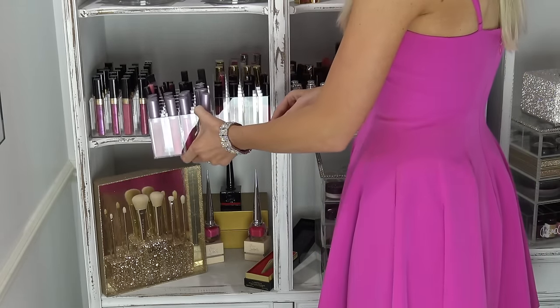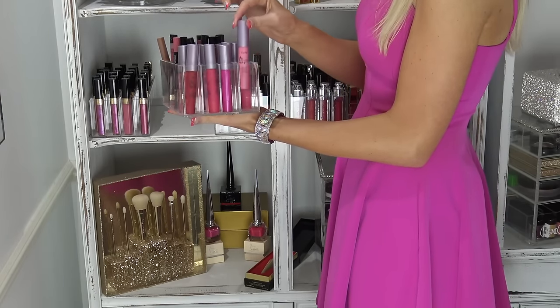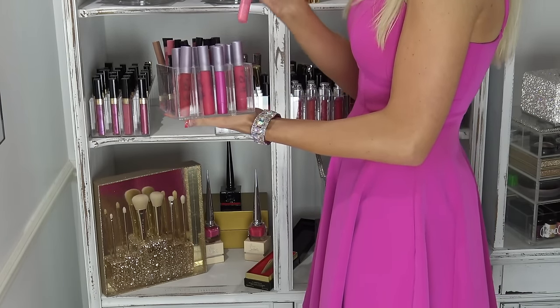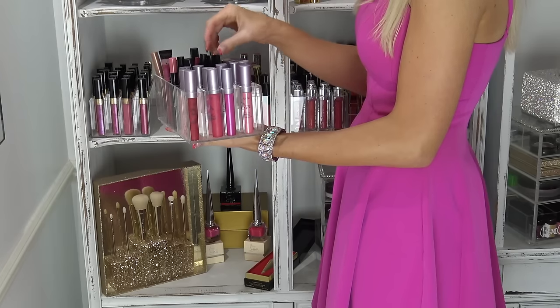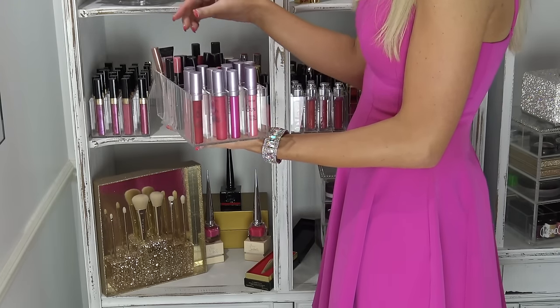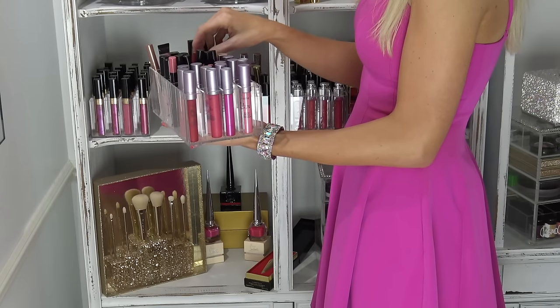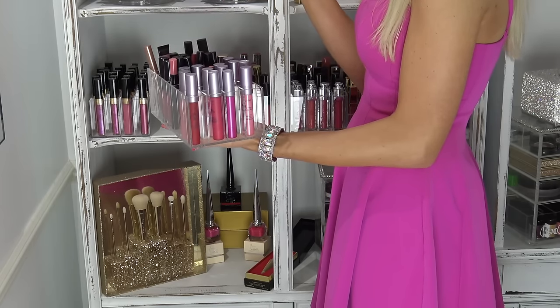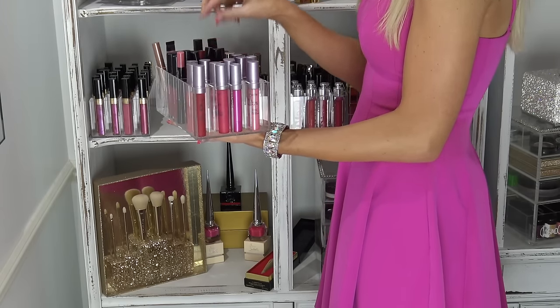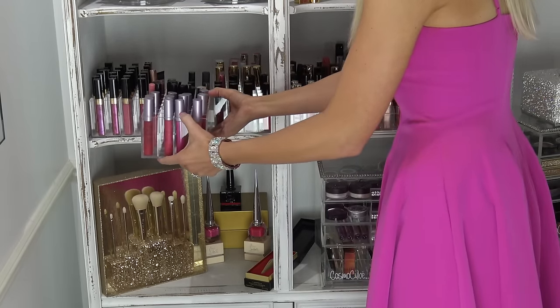Then this baby is mainly Tarte because I love these Tarte lippies so much. It's not even funny. And then I have a couple of the NARS lippies back here too. And then there's just a couple of randoms that I don't even know how they got back here. There's some Sephoras that aren't even opened. So this is just like randoms. Same with the next one.